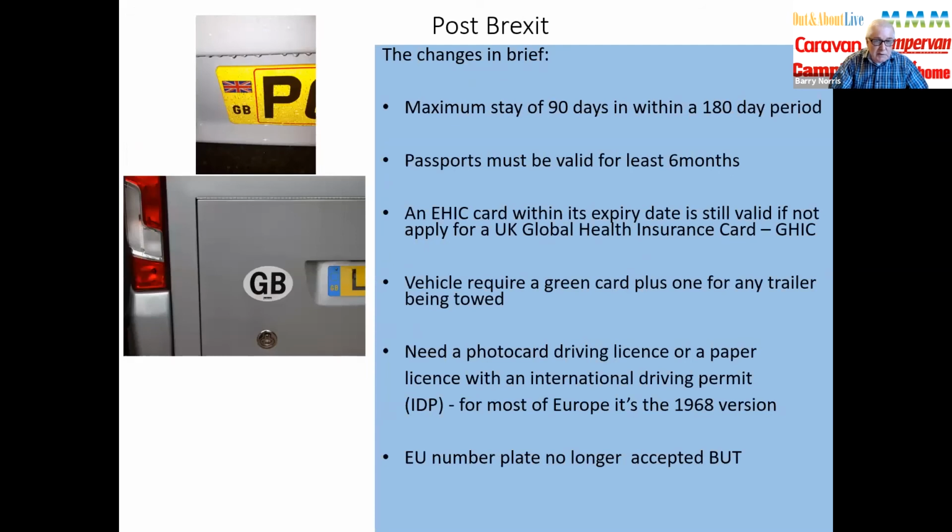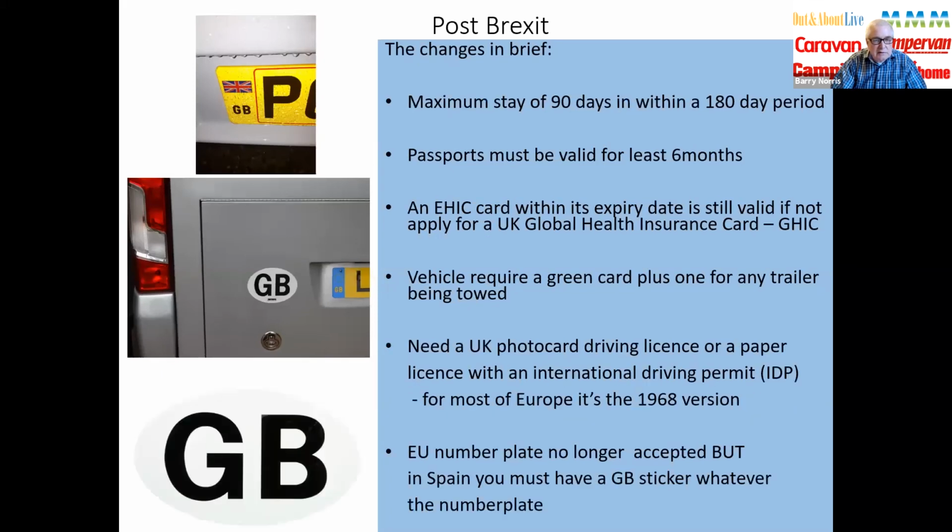Oh, the number plate. Well, we've all been used to for so long just having a Euro Star and GB number plate. That's no longer accepted, but you can have a number plate designation if you've got, as you can see in the photo at the top left hand, either a GB just on its own or GB with a Union flag. That is accepted in general. Or of course you can have a GB sticker as I've shown in the center picture. However, if you go to Spain, the GB or Union flag number plate isn't accepted. You have to have a GB sticker on your vehicle. Don't know why, but Spain has something different.